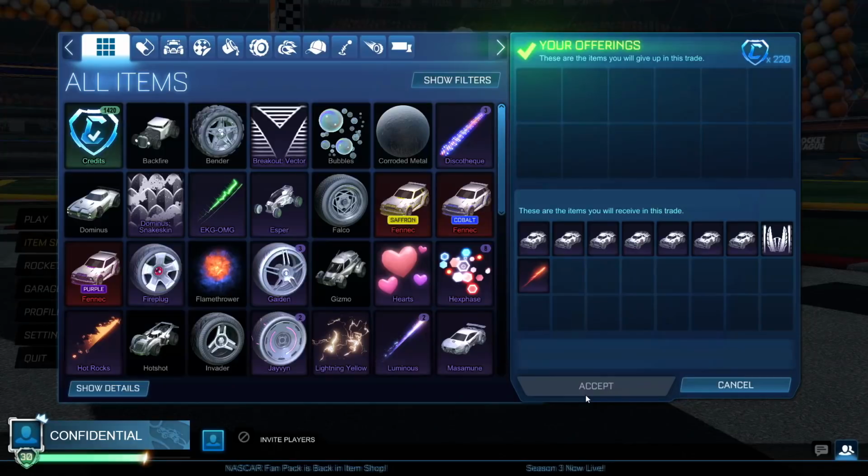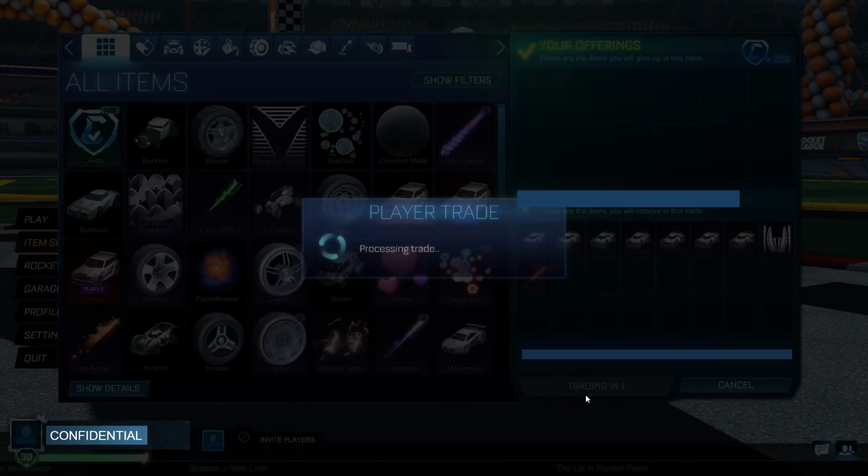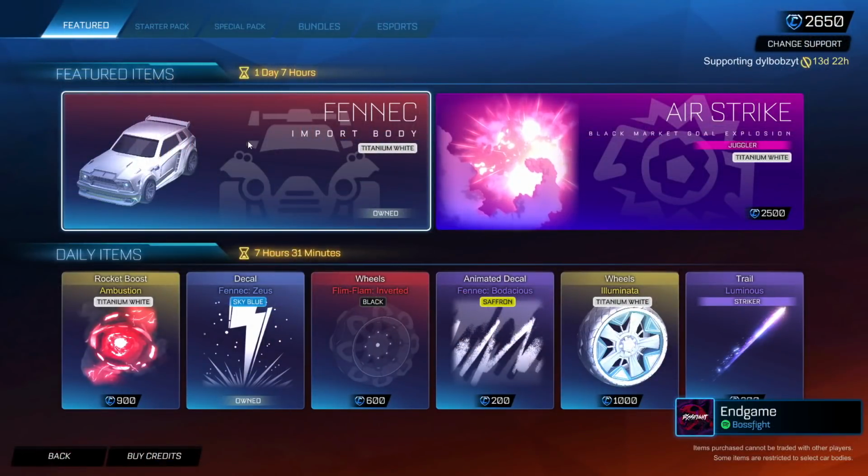If there's something like the Nissan Skyline in the item shop, then there's people out there that will be willing to do that. Now that doesn't only mean DLCs, you can also take advantage if the white Octane comes to the item shop, the white Dominus, or the white Fennec.